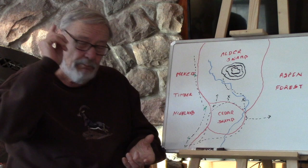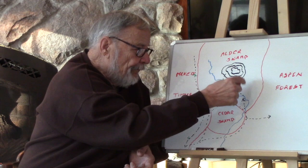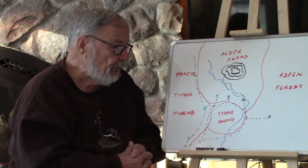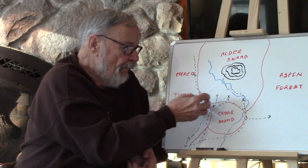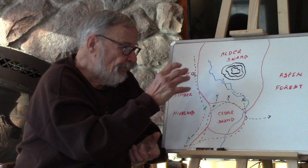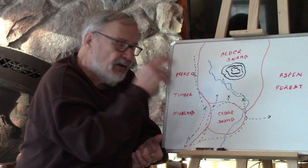Now, here's the point I want to make. A lot of places that big bucks live, that's smart, boy. If I was a big buck living in this area and things were hunting me, oh man, that's where I'd want to spend my time, because humans just don't go wandering off through alder swamps just for the fun of it or for any reason. So, perfect spot.